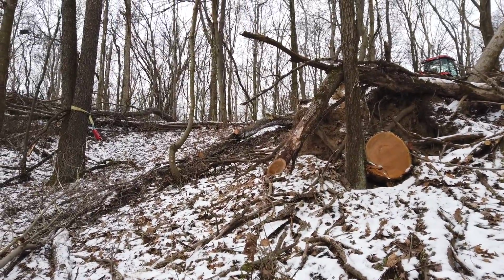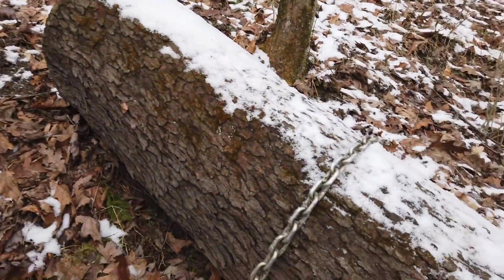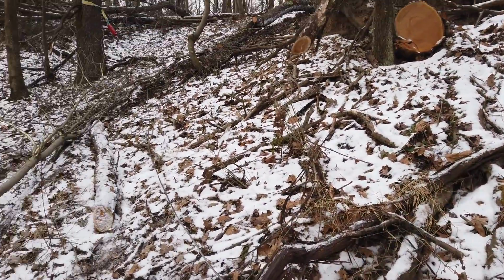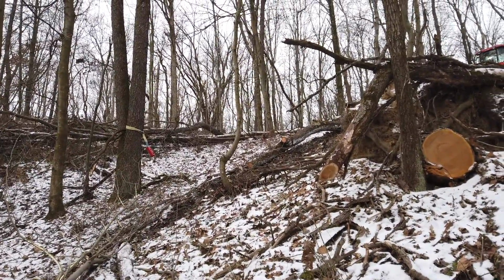Alright, I got the first section up the hill, not all the way up. It butted up against another tree, but I'm pretty close to the top. I'm going to grab a hold of this one here now. This one's a little bit bigger and longer, but I'm doing it the same way, over to the snatch block and then up the hill. And then I'll move the tractor and get them up the rest of the way.